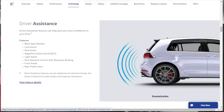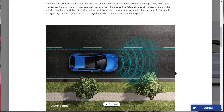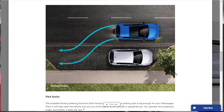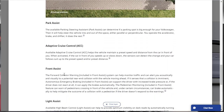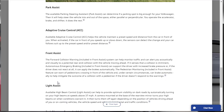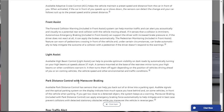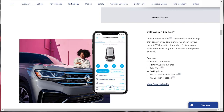Some additional technology features include blind spot monitor, there's lane assist, there's park assist, adaptive cruise control, front assist, light assist. I guess they couldn't be bothered with any more images. Light assist, park distance control with maneuver braking, and rear traffic alert. And then there's the Volkswagen CarNet.